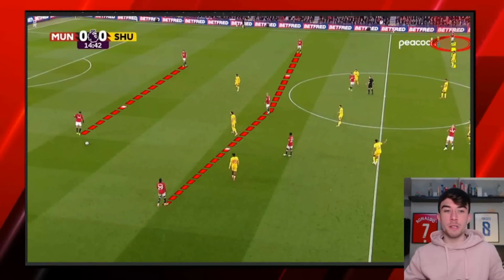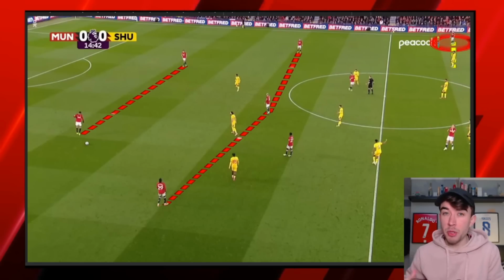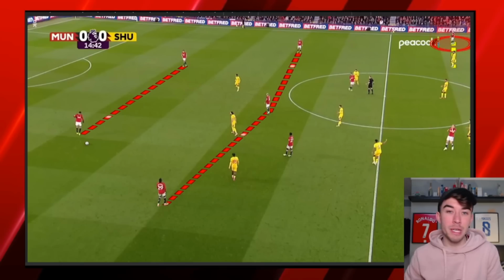So you can see this is the first phase, 14 minutes into the game. Sheffield aren't really putting any pressure on the ball. And we've got our 2-3 shape. Casemiro and Maguire at centre-back. Eriksen as a solo pivot, although Bruno and Kobe are nearby. And Dalot and Wan-Bissaka either side. If you look at Dalot, you can see how much room he's got.